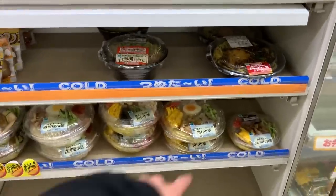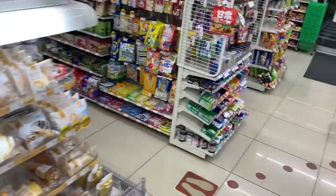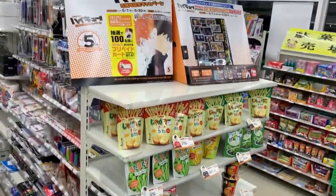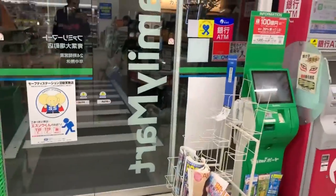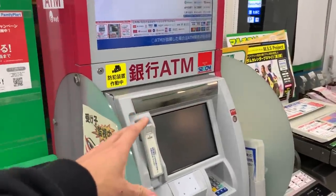But yeah. You can also get some of these noodle salads that we saw last time as well. That's pretty much 7-Eleven. The only other thing is on the ends here, you can get chewing gum and things like that, a little bit of candy. On this end is more chips and snacks and things like that. One thing I did want to talk about as well is international ATMs are pretty much at all Family Marts and 7-Elevens now.